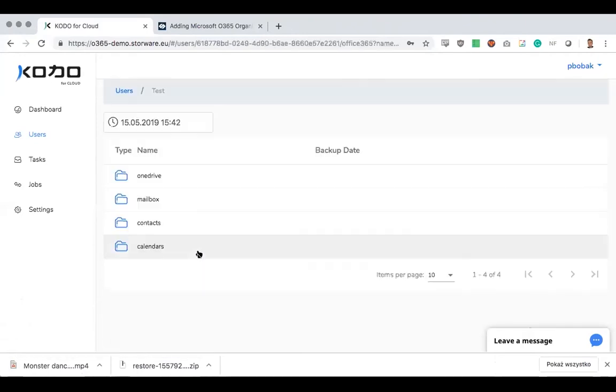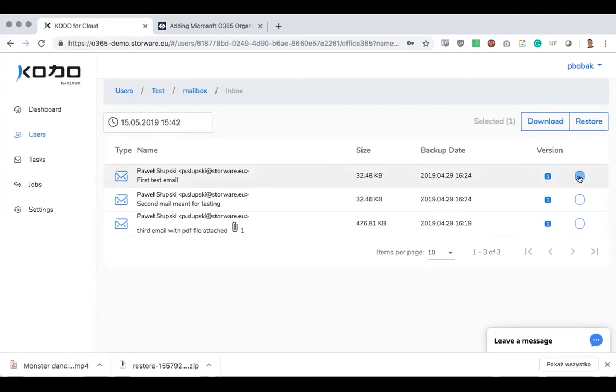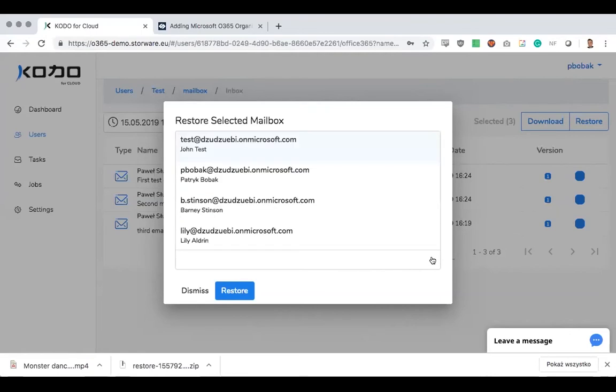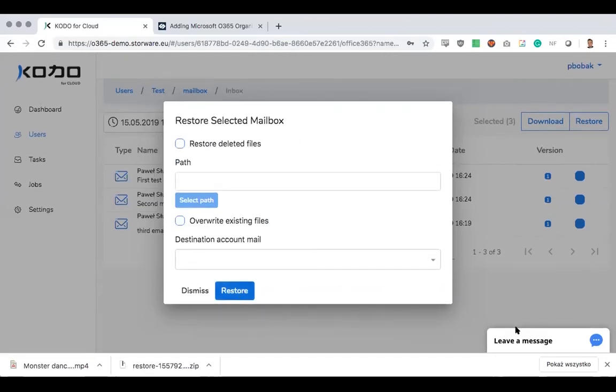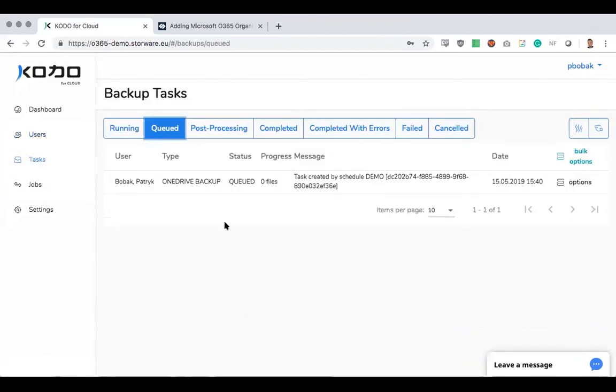And if we want to restore data directly to the Office 365 tenant, we do this very similarly. So let's go to inbox. Here it is. We simply select the messages we would like to restore, and then instead of clicking download, we click the restore button. We can restore deleted files. We can overwrite existing files. We can select some custom path if we would like to restore data, for example, to some other path than the original in the case of OneDrive, or we can restore the data to other mailboxes in our Office organization. And if I click the restore button, it will once again generate a task that we can see in our queue. So we have a new task.